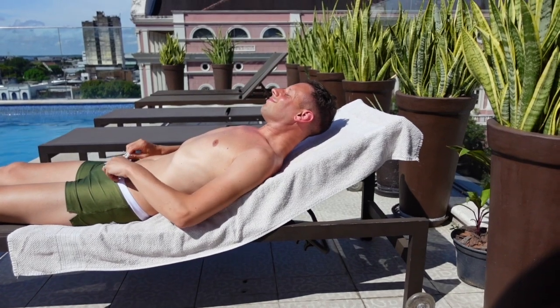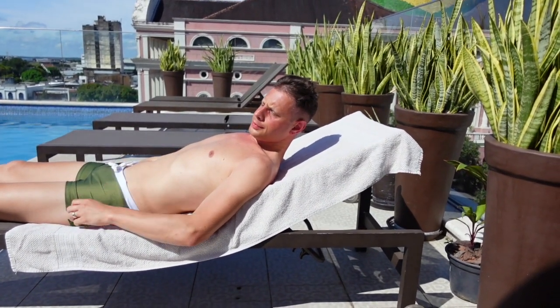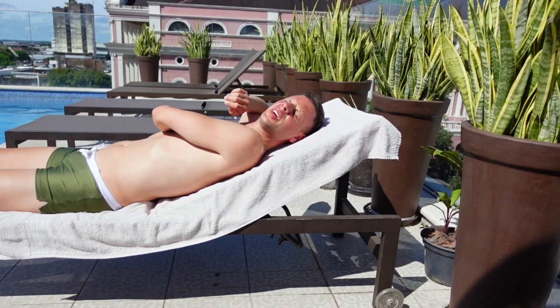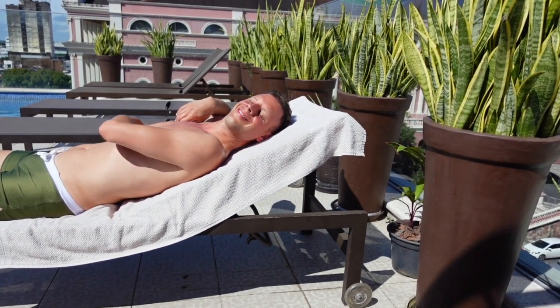Yeah. Other than being in the Amazon, this is David's second favourite activity. Laying out in his trunks, getting a tan. He does this all the time at home. Yeah, if I can't be on a river or something like that, then I'll do this. I think pretty much for today, this is going to be the order of the day.